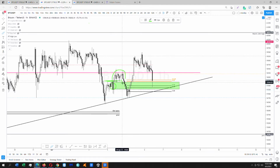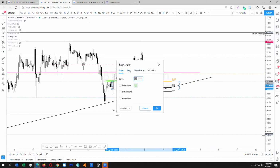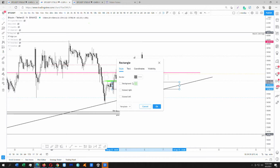Not deviation, sorry, mitigation. Problem is, we came right back down and we deviated under the mitigation. So hypothetically speaking, micro-wise, because we deviated under the mitigation block, I'll get rid of the color. Let's make this black a little bit, and let's write mitigation so you guys understand. Right, it's your mitigation block. You know what? Doesn't look good. It's very confusing. Get rid of the fibs. I don't want to confuse you guys. Let's make it as simple as possible.